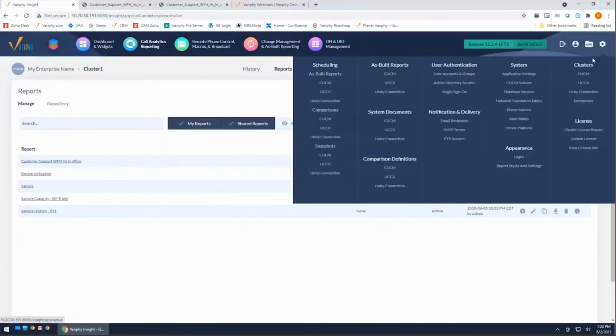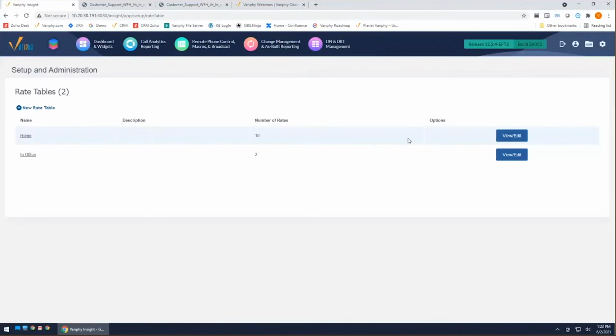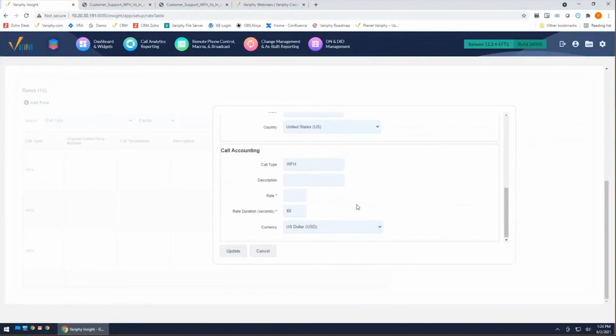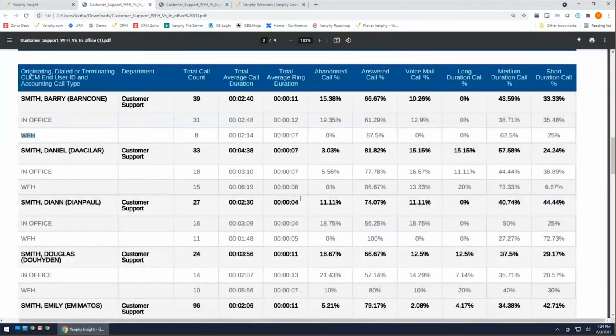And if I go over to the rate tables here, you're going to be able to see very quickly, I'll take a look at work from home: my devices, anything that starts with IPC, in other words, anything that originated at IPC, is going to be classified as work from home. And because I'm running this report for a particular department, it is only looking at my customer support department to give me my in-office or work from home.